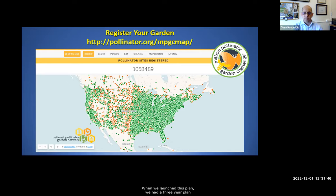When we launched this, we had a three-year plan to get a million pollinator gardens, and we reached that goal and surpassed it. So with that Million Pollinator Garden Challenge, we now have over a million and 58,000 pollinator gardens registered on this site. Each green dot on that map represents a new habitat for pollinators. And you can zoom in and see where these pollinator gardens are. You could be listed anonymously, or you could share the information about your garden for others to learn from you.